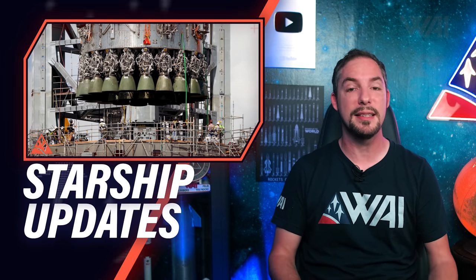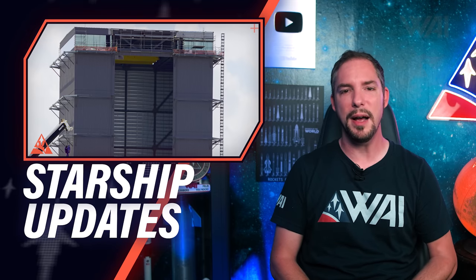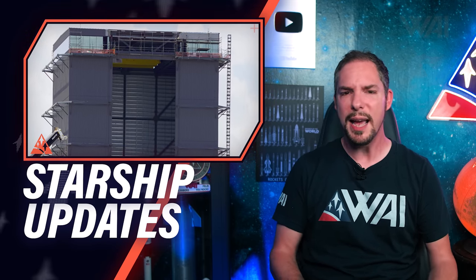SpaceX is getting ready for Super Heavy and Starship orbital tests. Booster 4 is back on the pad and Starship 20's heat tiles are making excellent progress. The new Super High Bay is taking shape as well, and Y has all the information you need.